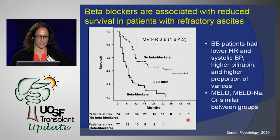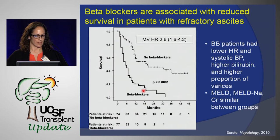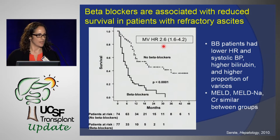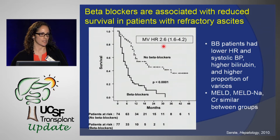The French group also chose to look further at survival in their patients with refractory ascites who were treated with beta blockers, and the patients on beta blockers tended to do much worse than the patients who were not on beta blockers. And in their multivariable models, beta blockers were still associated with a 2.6-fold increased risk of death as compared with the non-beta blocker patients.